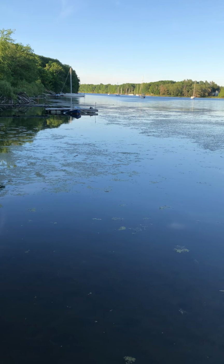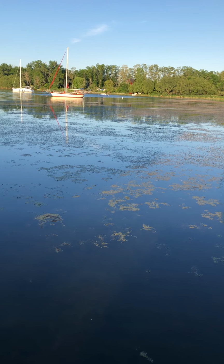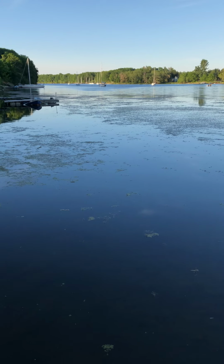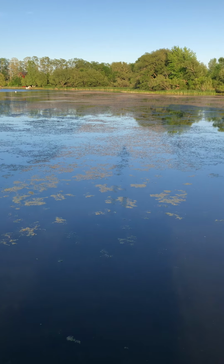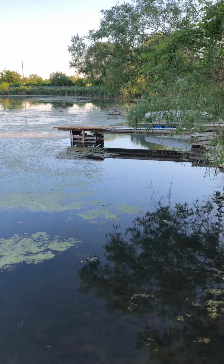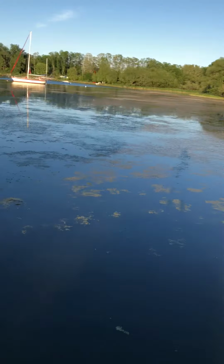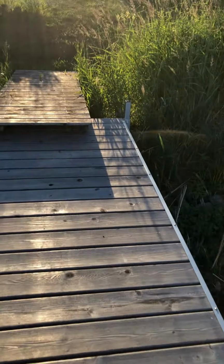But as you can see, the line that I'm kind of drawing with my phone here, off to the front of that white and red boat, is where the weedy part kind of ends. It starts to clear up a lot. And then in through here, towards the little bridge, it does get a bit more weedy. Water appears to be pretty shallow at the moment as well. Or this is a very high dock.